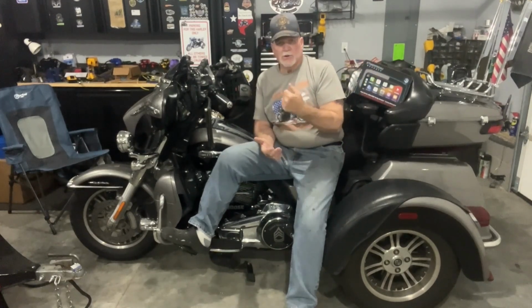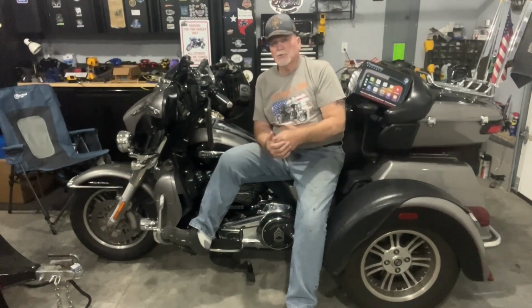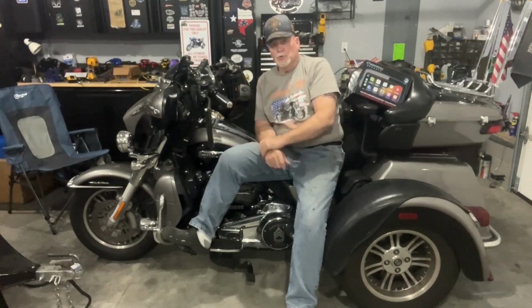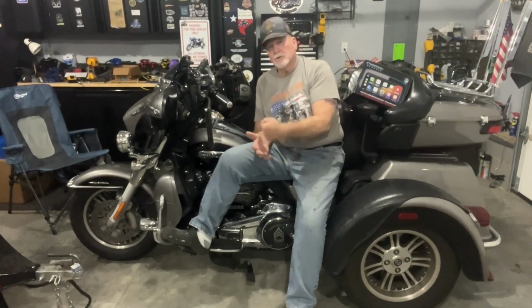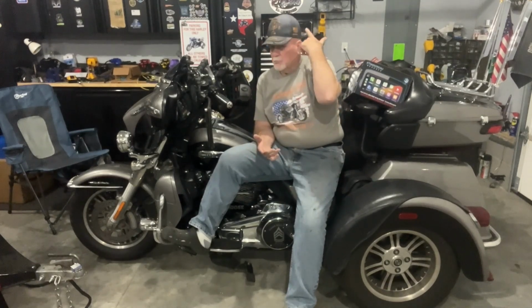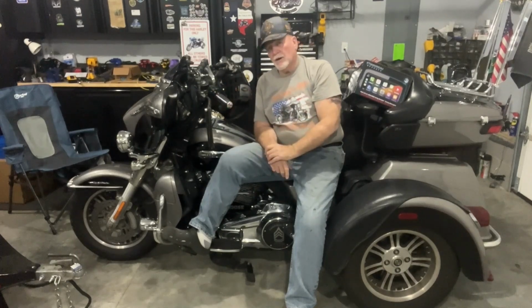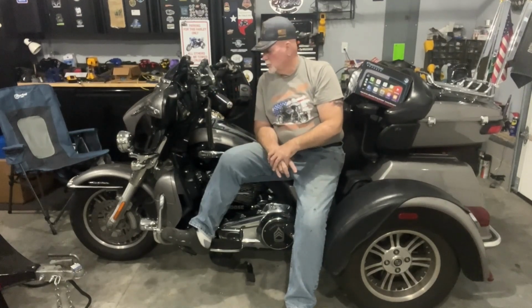I like the new Soundstream V2 because guess what? My helmet is integrated to the Bluetooth system. My wife's will be on another passenger side, so we can each have one instead of me trying to push the buttons up here and all that stuff. Everything's going to be done on my handlebars again, so I don't have to reach up and play with that stuff and talk to each other.